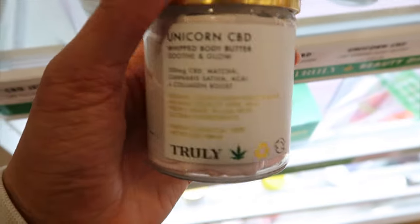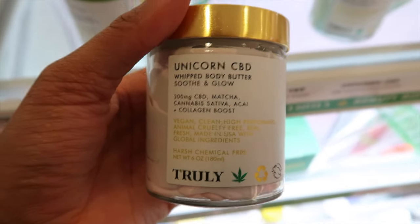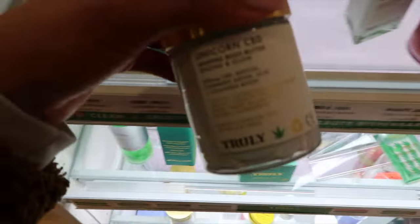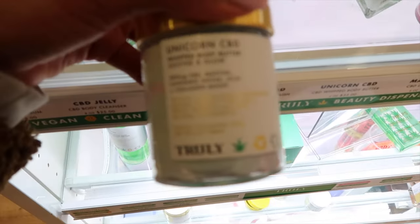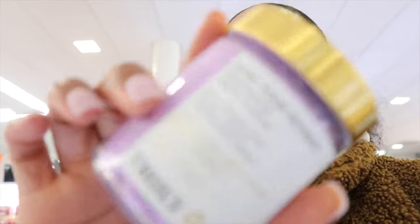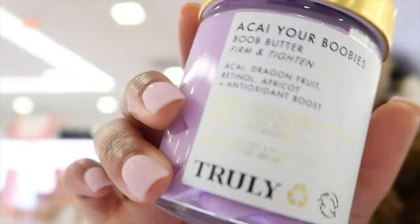I did not know that they had this in Ulta. I've been hearing a lot of really good stuff about this brand right here. So this one is, what is this? This is actually whipped body butter. I think they had some boob firming products or something like that. Let's see. Acai your boob. This is the one I was talking about. This is the boob firming butter right here. I've been wanting to try this out.